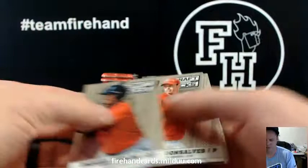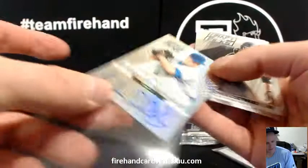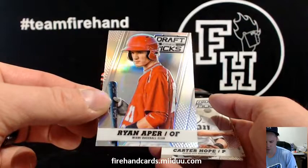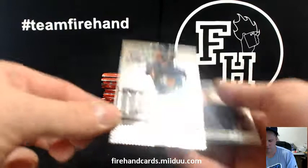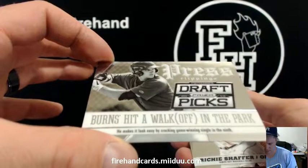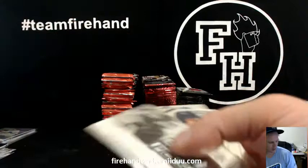And Anthony Desclafani for the Miami Marlins. Prism Auto. Jose Abreu, rookie. Ryan Aper, Marlins prism. Phil Irvin for the Cincinnati Reds, base. Draft class insert, I should call it, sorry. Andy Burns, numbered to 100, Toronto Blue Jays. Burns hits a walk-off in the park. Some highlights.